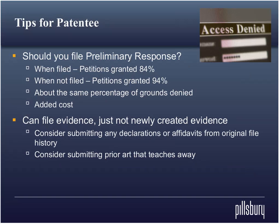All right, so for the patentee, should you file a preliminary response? This has been a pretty big issue, at least for me, because it adds to the cost, and a preliminary response can be pretty lengthy. But there's some limits on it. You can't submit any new extra evidence, but we'll talk about that in a minute.